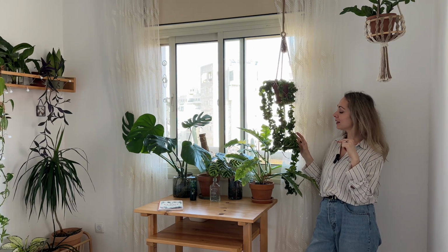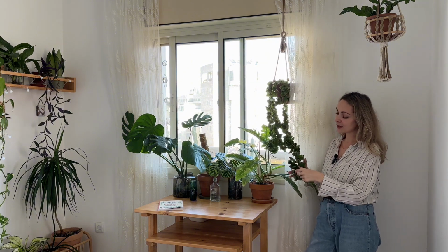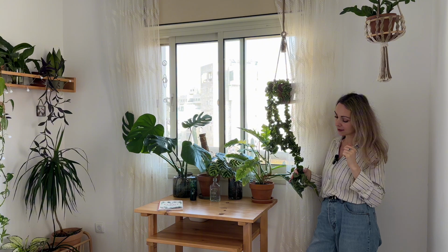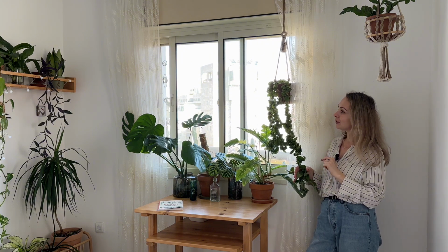I have to say that with this one, the blooms are not as sticky as the heartleaf Hoya. They do fall off and you do need to clean them, but they are not as sticky as the one I have on the balcony. And I've had it for a really long time, I think also about 6 years.